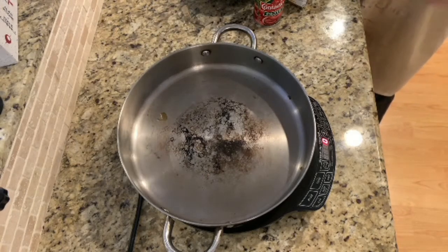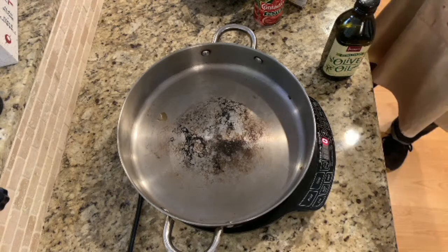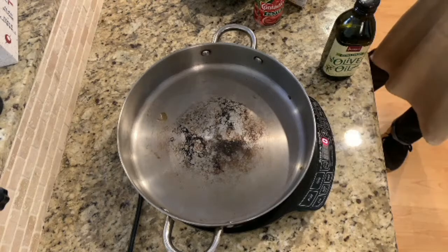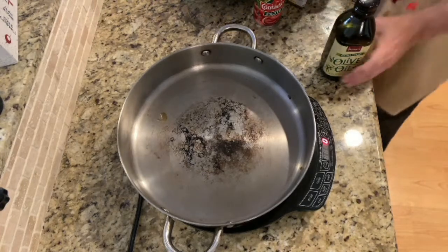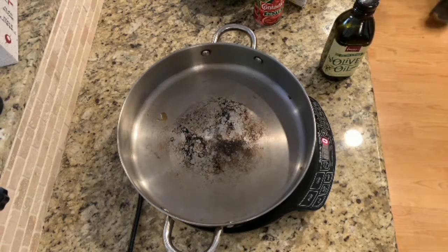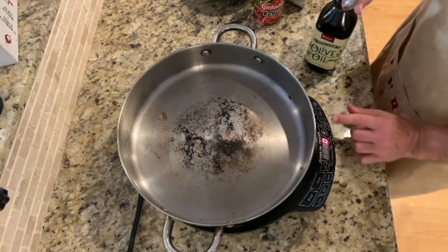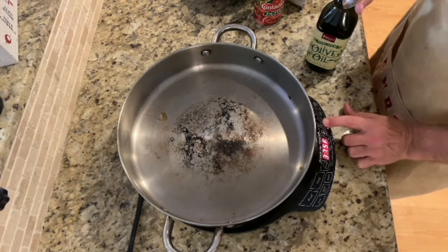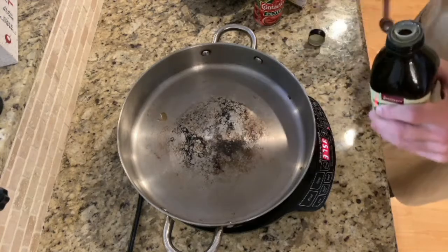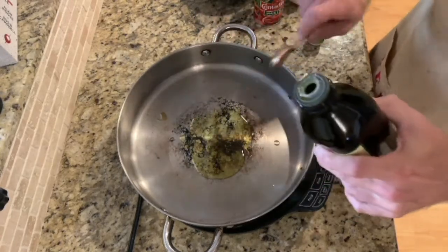We want to take how much oil was it? They never put the ingredients in the same frickin' place. I think it's 2 tablespoons of oil. So I'm going to grab my tablespoon thing. We're going to put this on, let's go ahead and say, medium high. Start. Two tablespoons. You really would never want more than 2 tablespoons of olive oil.